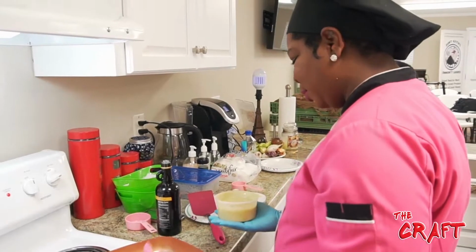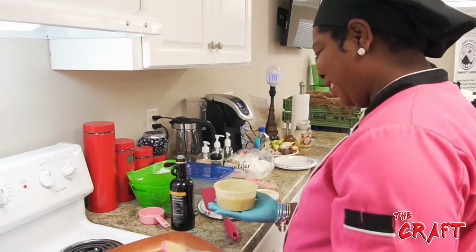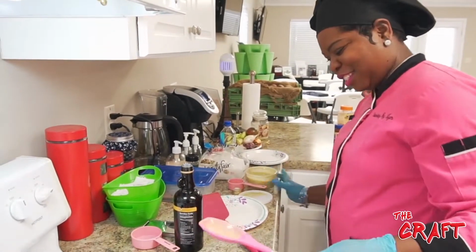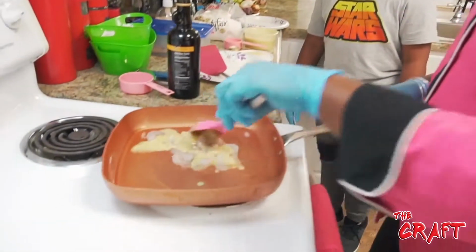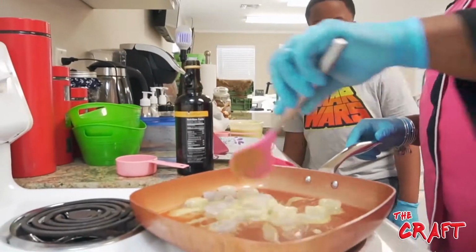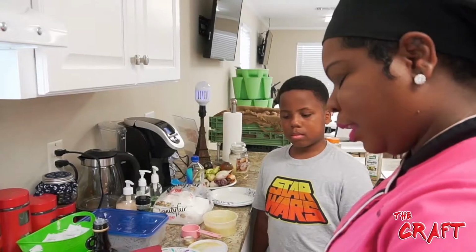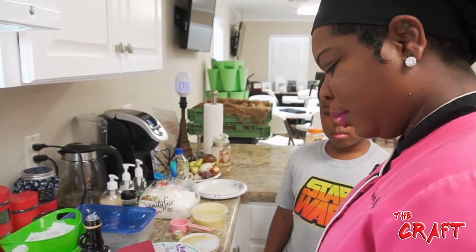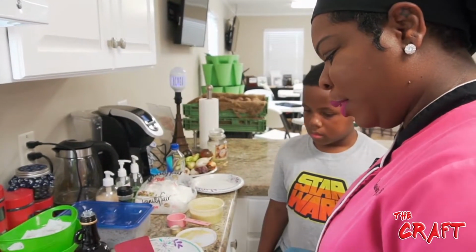What's in the butter? Garlic. And a special sauce. Special sauce. Getting the shrimp prepared. Just like to brown these a little bit.